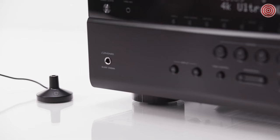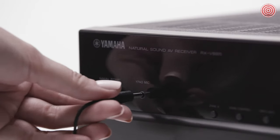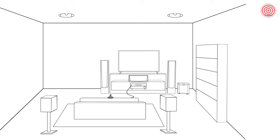Every Yamaha receiver comes with a microphone to calibrate each speaker to your listening position. After a short, automatic analysis, this system, called YPAO, optimizes your surround sound system to your unique room setup.